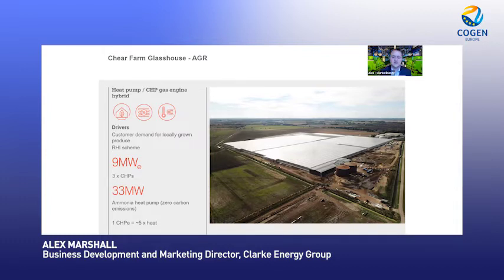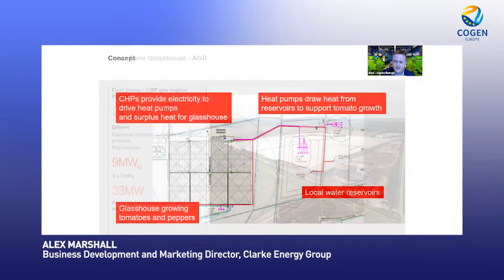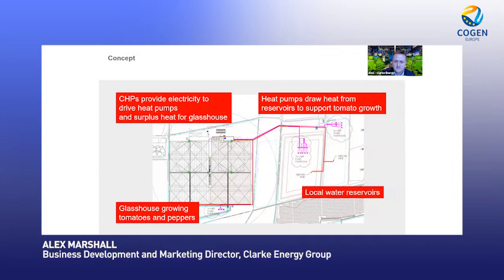But more interestingly, is the utilization of some of the electricity from the CHPs to support an ammonia heat pump, so a zero carbon fluid for the heat pump, and amplifying that electricity to roughly 4 or 5 times the heat amount. And there we can see the installation itself. So the heat pumps are water source heat pumps provided by existing and new reservoirs, which float on pontoons on those water sources and provide surplus electricity for the facility.